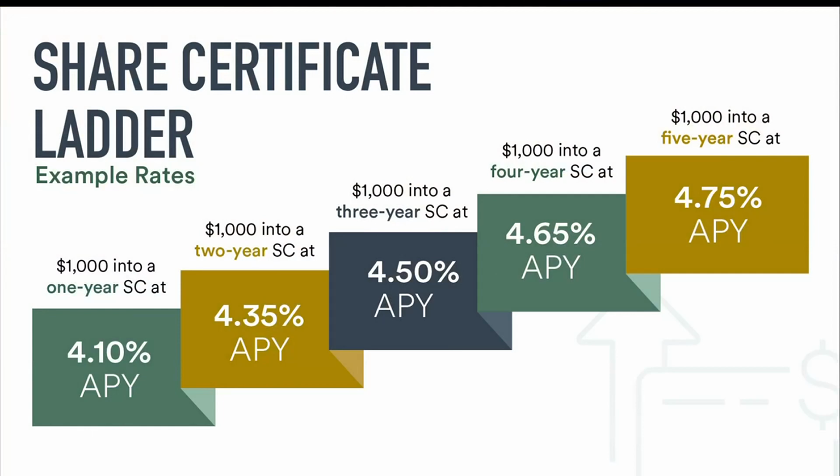I love that. So yes, certificate laddering is taking your funds and divvying it up between different terms so that you have money that's maturing as frequently as you said. A really great example is you have $5,000 to invest. Rather than putting that $5,000 into a 5-year certificate, you could do 5 different certificates at $1,000 a piece. You can see on the screen, you open a 1-year certificate at 4.10%, a 2-year at 4.35%, a 3-year at 4.5%, a 4-year at 4.65%, and then a 5-year at 4.75%.